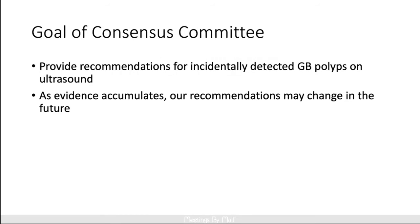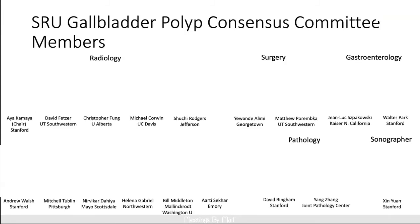This year, the SRU convened a consensus committee to tackle the issue of gallbladder polyps, and we are providing recommendations for incidentally detected gallbladder polyps seen on ultrasound. We do acknowledge that as evidence accumulates, our recommendations may potentially change in the future. These are the members of the SRU Gallbladder Polyp Consensus Committee, comprised of radiologists, surgeons, gastroenterologists, pathologists, and a sonographer who are all experts in gallbladder and hepatobiliary pathology.